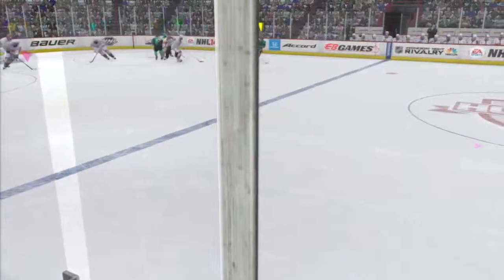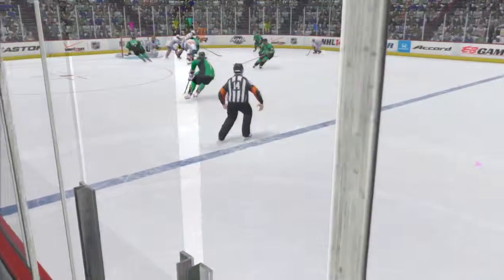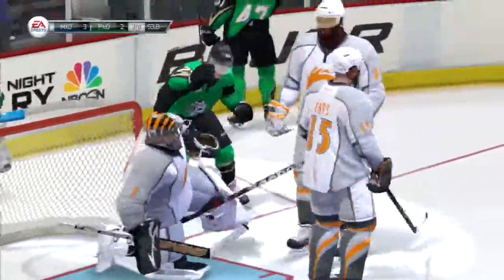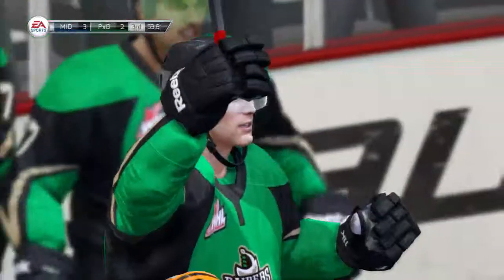They've got the puck in the offensive end off the draw. Down low, chance to score on that pass. That one goes into his own net. I got a feeling he's not going to be buying any lottery tickets today.